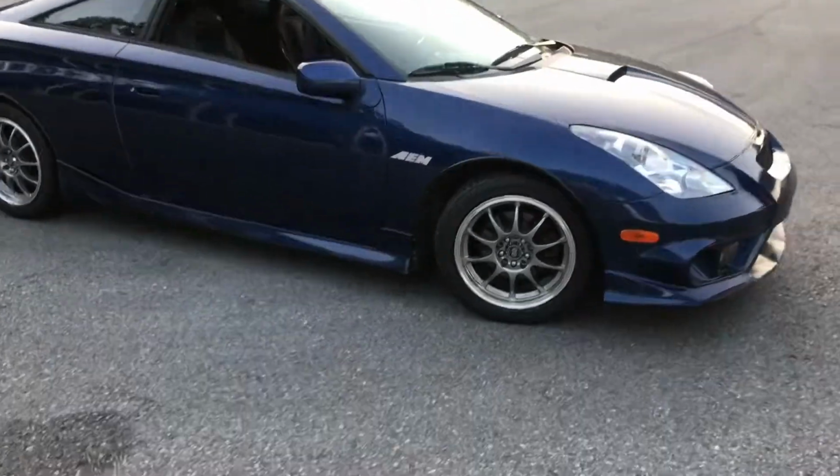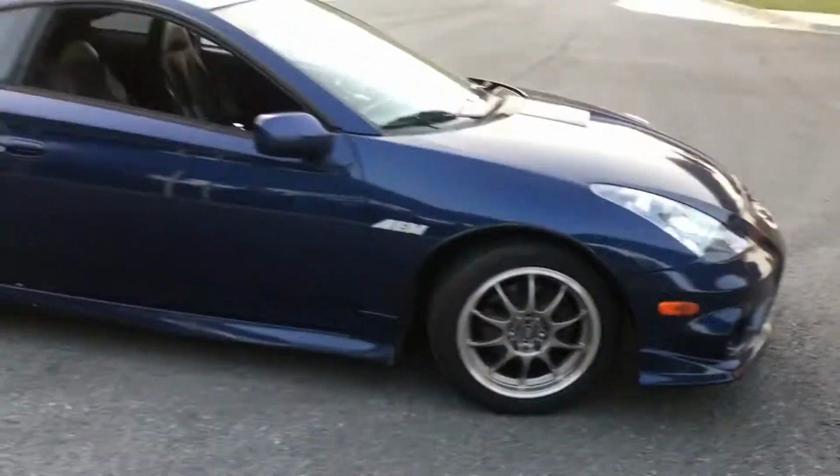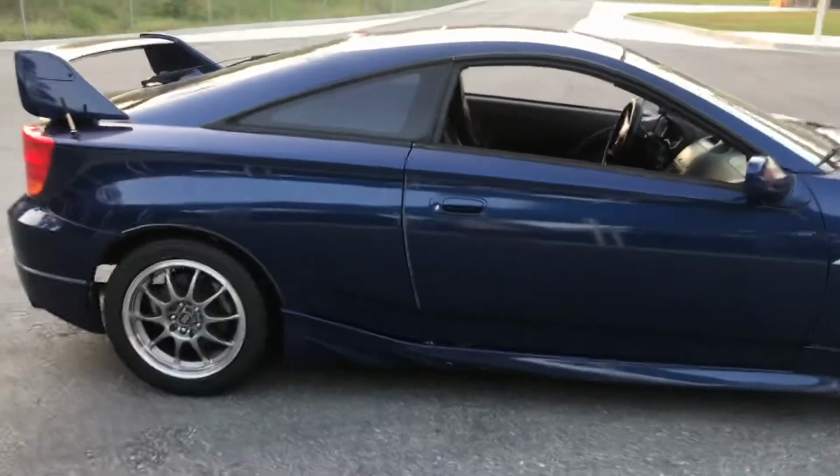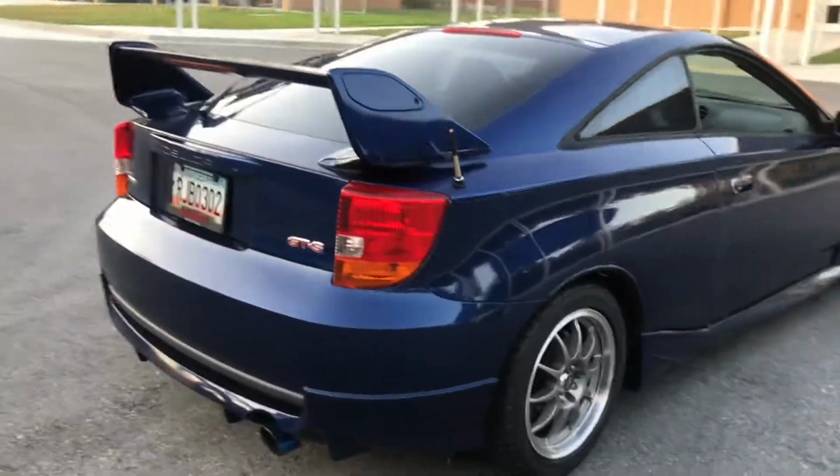Alright, so the new wheels are installed. These are Enkei J10s. I got them from Tire Rack with G-Force Comp-2 tires. I think these look great on this color car. Do a walk around here. This car, believe it or not, has 230,000 miles on it. The original motor, Celica GTS.